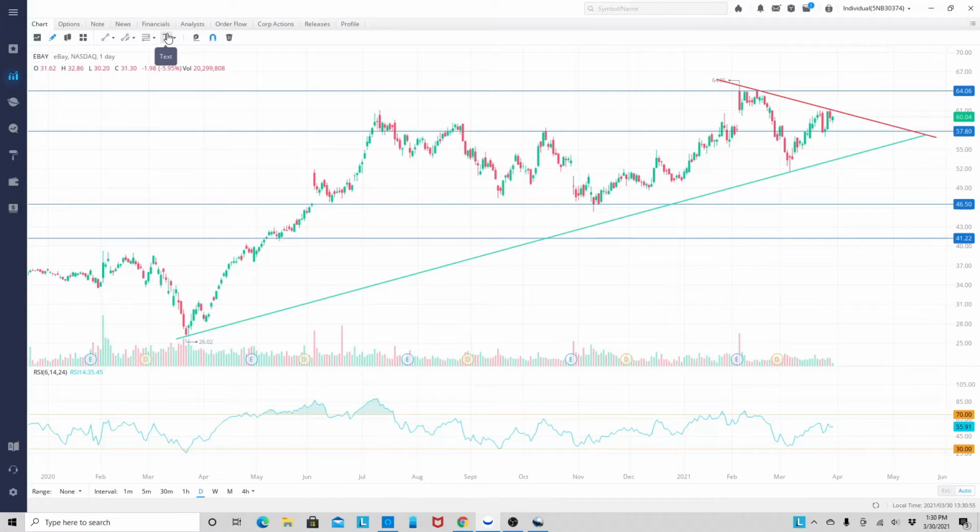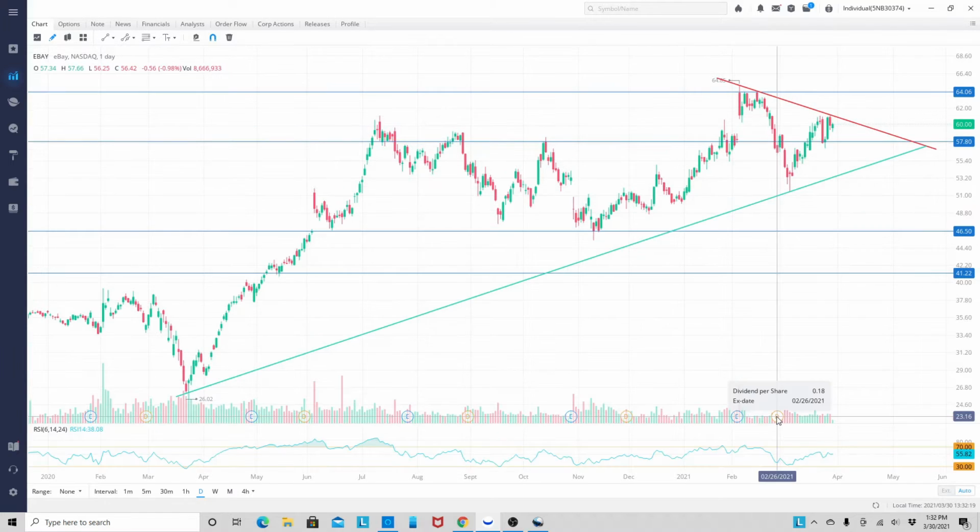So today, eBay is trading at $60.06 at the time of this recording. It is up today 0.35%, and it's up 21 cents today. And just a couple things to know about eBay. Their market cap is $38.69 billion, and their PE ratio right now is 7.707. And they also have a dividend of 18 cents per share. You could see their ex-dividend date was on February 26, 2021.